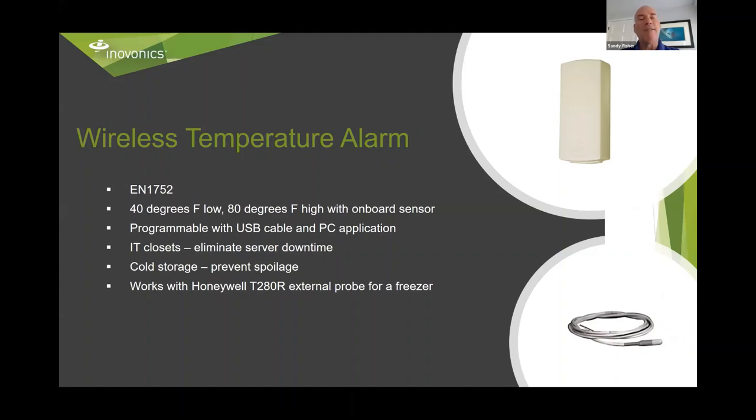We do have just a straight temperature alarm, which would work as a zone on an alarm panel, EN1752. The defaults are 40 for the low, 80 for the high. So out of the box, you can put it in a standard fridge or an IT room to alert it if the temperature gets too high.